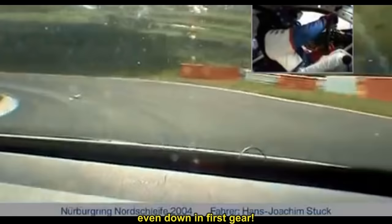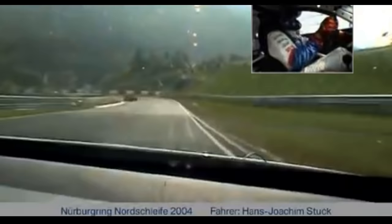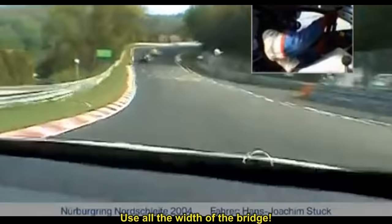The lowest gear. Third gear. Down to right side bridge. Fourth gear. Very hard braking. Turning. Use all the bridge, all the width of the bridge. To the left. Up to X wheeling. And now full speed acceleration.